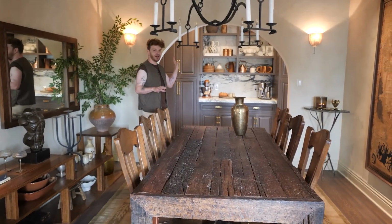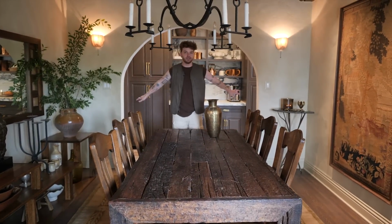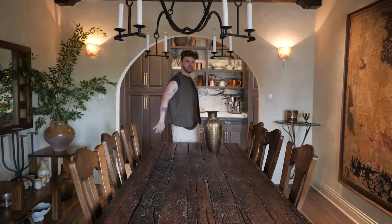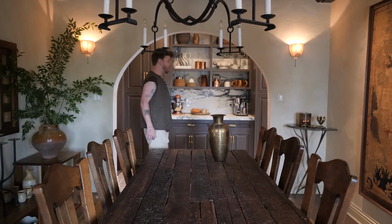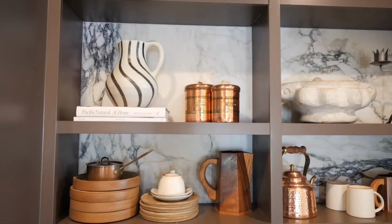The sconces as well. Believe it or not, this wall, this used to be a wall right here. There used to be like an entire wall here, and I opened it up into this large archway to reveal our coffee bar, which is right over here and leading on into the kitchen.